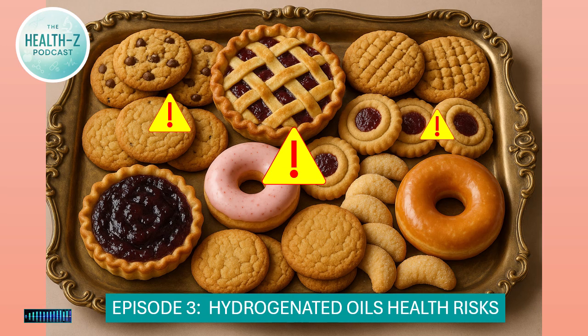We'll unpack what they are, why they were everywhere in our food for a while. And the health stuff too, right? The concerns. Absolutely. The health concerns, the big changes that happen because of them, and most importantly, how we can figure things out today, reading labels and all that. Okay, cool. So let's start right at the beginning.